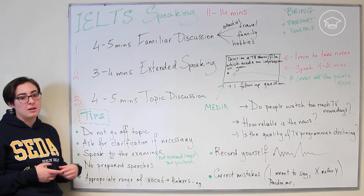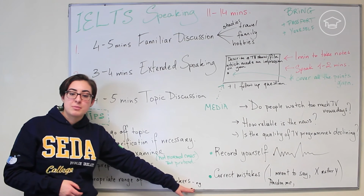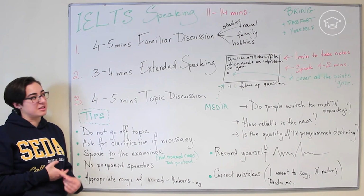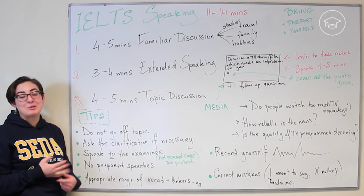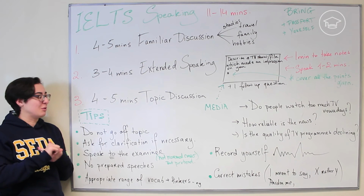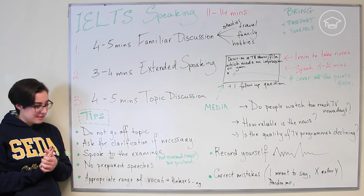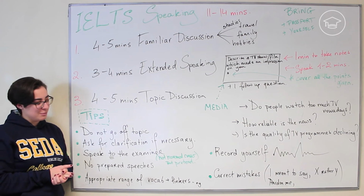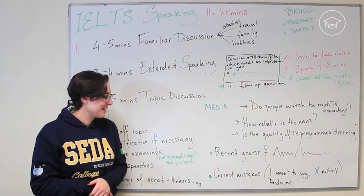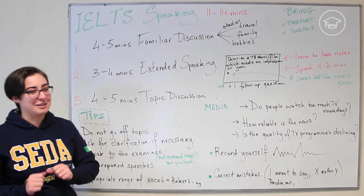Use however, although, on one hand, on the other hand. When you're giving examples, it's important to precede your examples with things like such as, for instance, for example. One thing that brings to mind or springs to mind, or to illustrate this, all things like that. It's very important not to repeat yourself, which is just paramount. Don't repeat yourself. Even though this is a thing that happens to people when you're nervous, try to fight it.